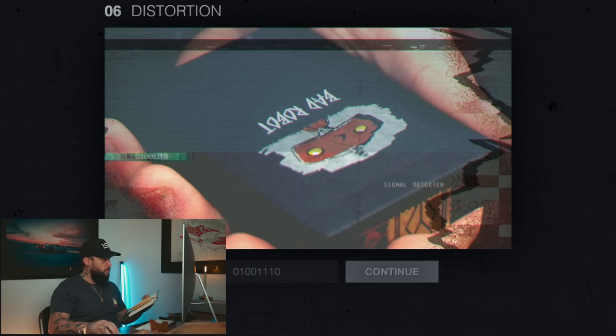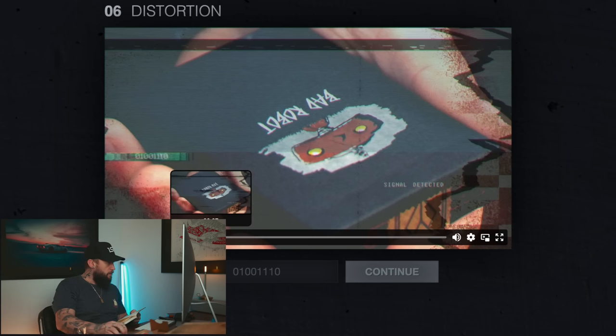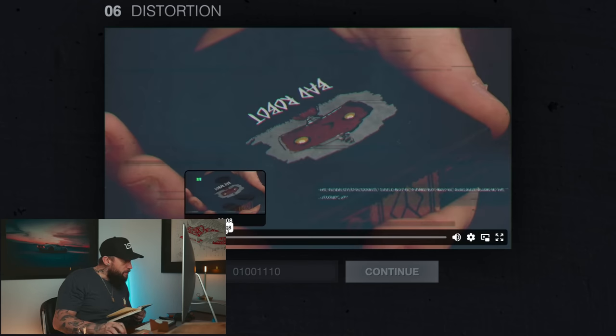01001110. We've got some Morse code here, or not Morse code rather, some binary, 01001110. Okay, maybe there's more, hold on. Can't read that, I don't think it's meant to be read.